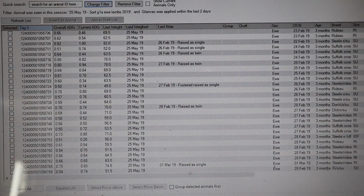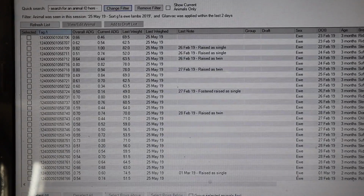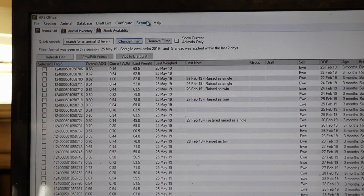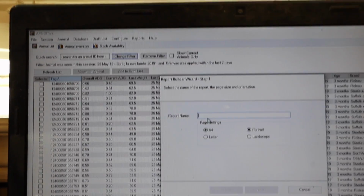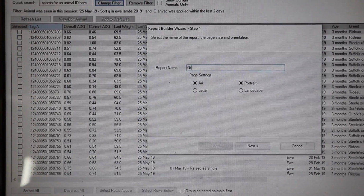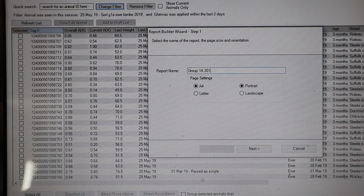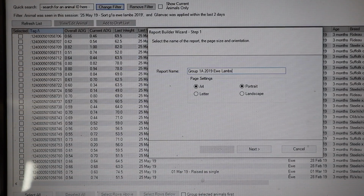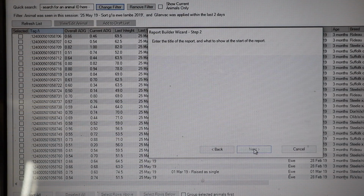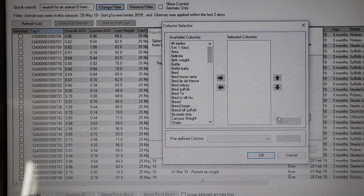Now I'm going to create the report. So I want you to be able to see what I do here. I go up to here and I press reports, and I'm going to report builder. I'm going to call it group 1A 2019 ewe lambs. Next. Okay, this is where I select what I want to look for.